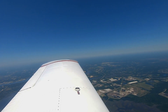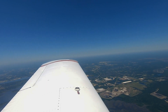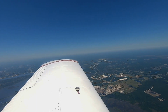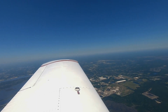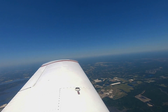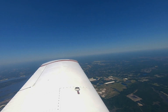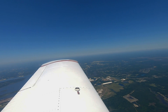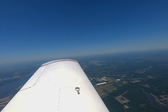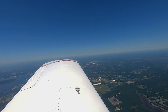Contact approach on 127.0. 127.0, thanks. Good afternoon, approach, Aero 32047, checking in, 5,500, descending to 5,000. Aero 32047, Jacksonville approach. Spirit Wings 1203, turn right heading 160. 160, Spirit 1203.